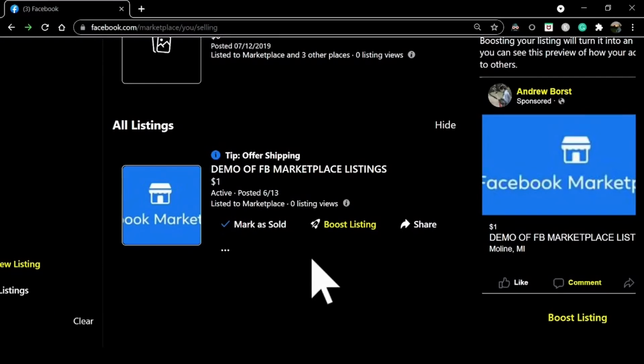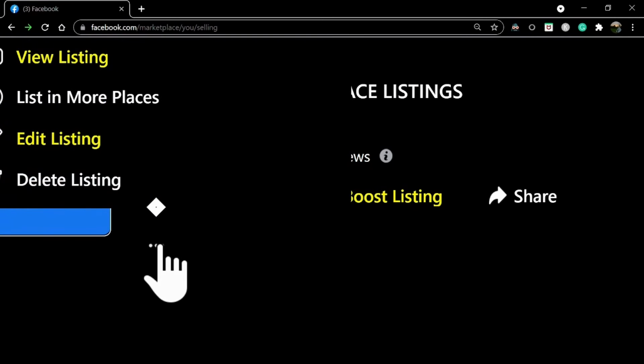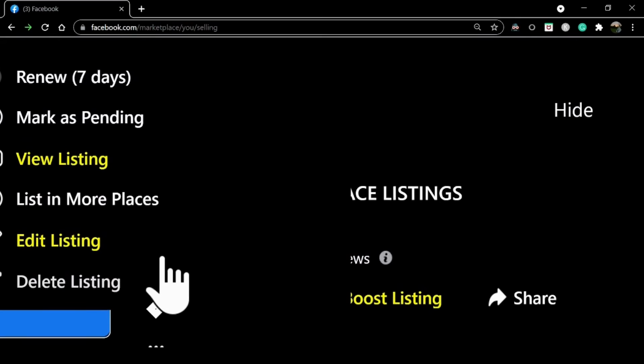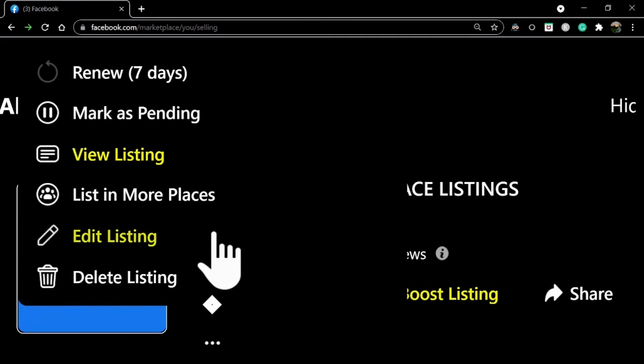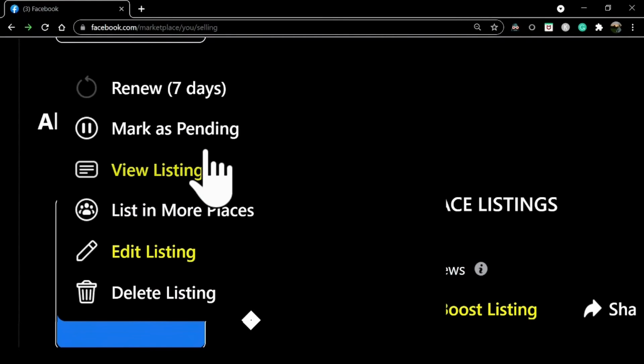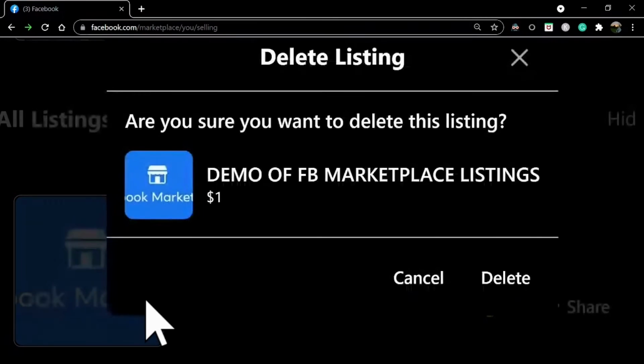Now, you can either go in and actually mark as sold if you've sold the item, or if you just want to get rid of the item, you could click on the little three dots underneath. It pulls up a little menu of renew in 7 days, mark as pending, view listing, list in more places, edit listing, and delete listing. As this was just a demo, I am going to click delete listing.